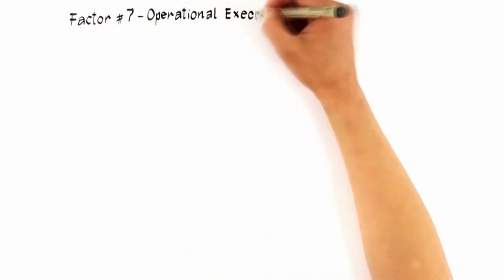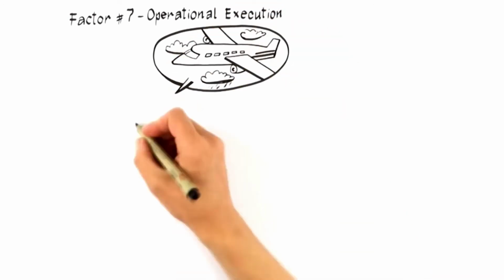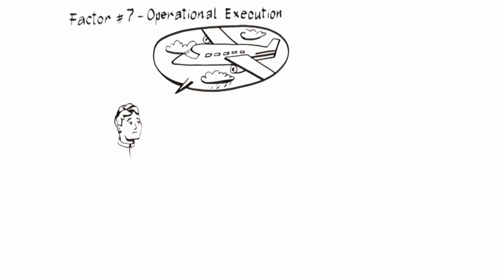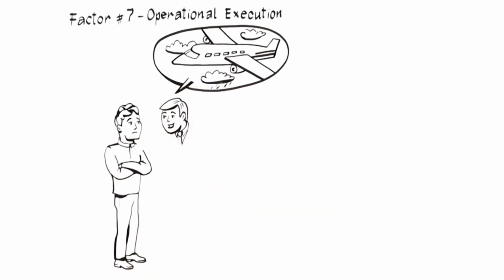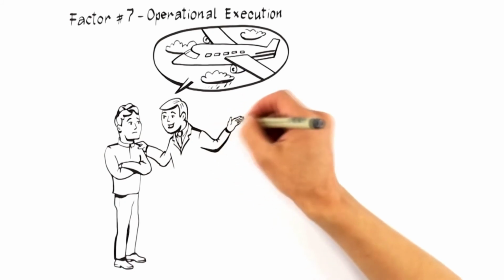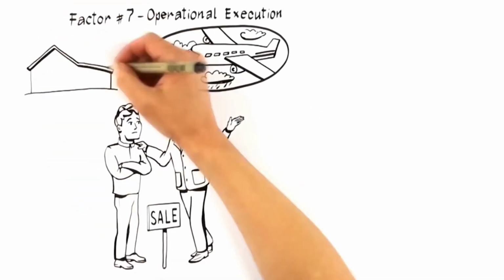The last factor that brings everything together is factor number 7, operational execution. The sale of your home is much like flying in an airplane. You want an expert in the cockpit who's flown hundreds of times and follows a set of documented processes to get your plane safely into the air and back on the ground again.